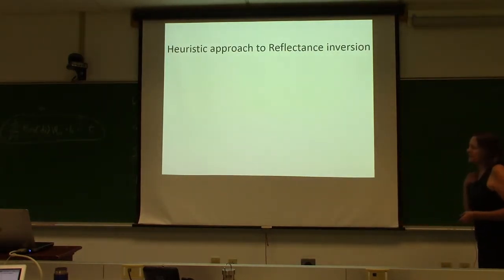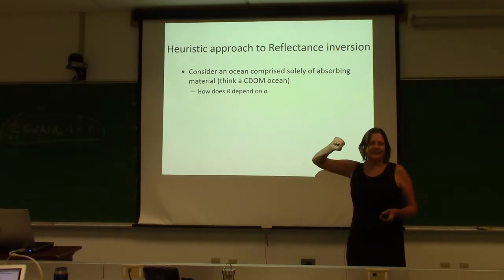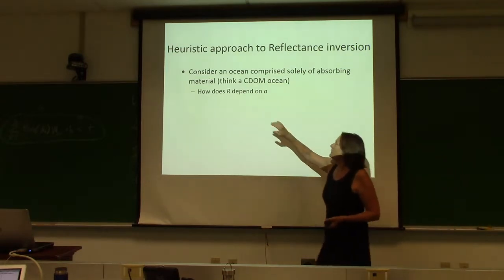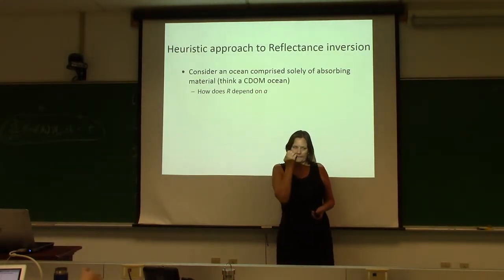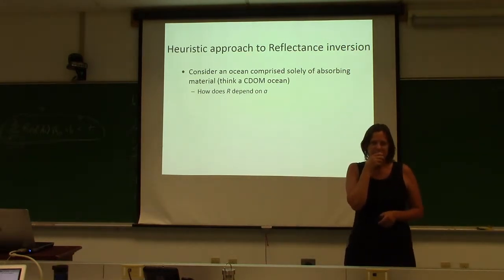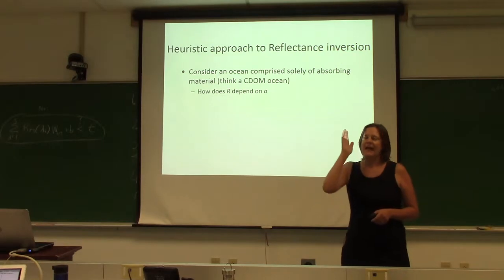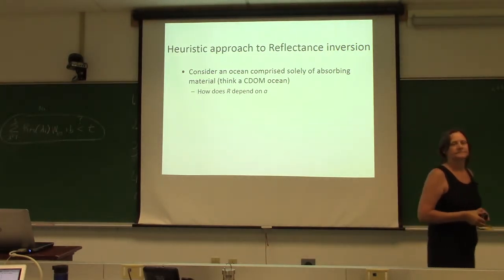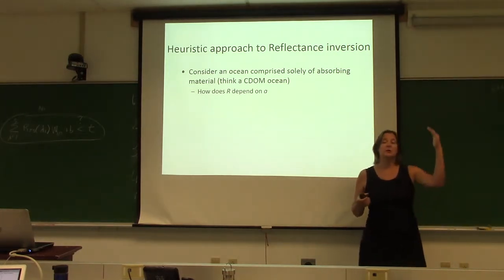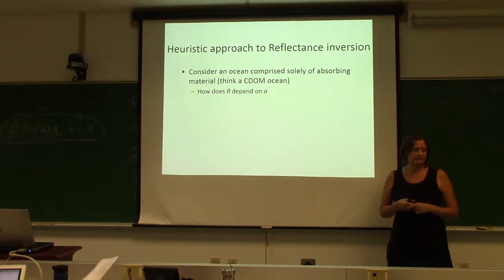So if we take sort of a heuristic approach to reflectance inversion, I want you to consider an ocean, and we did this at the beginning, comprised solely of absorbing material. So I want you to think of a CDOM ocean. How would the reflectance depend on the absorption? So there's water, so we have the scattering by water. What's going to happen to the reflectance spectrum as we add CDOM? You'll get lower reflectance because you're increasing absorption, right? So it's going to get darker. The ocean will get darker as you add CDOM. What else will happen?